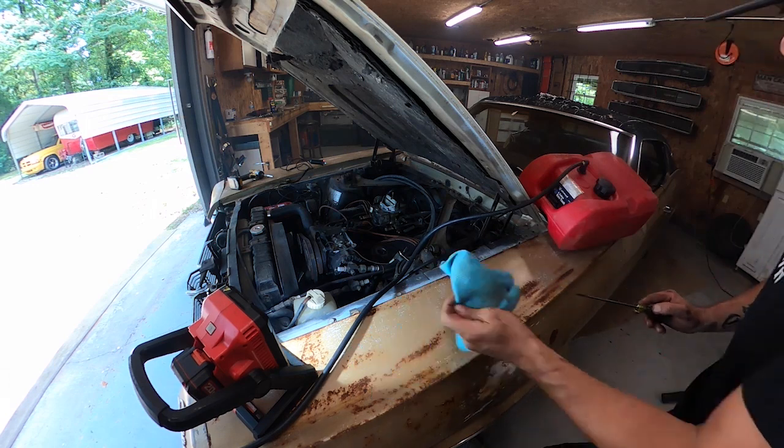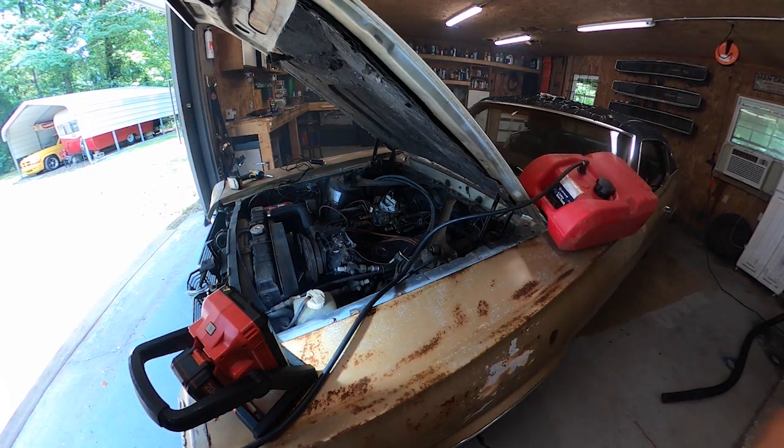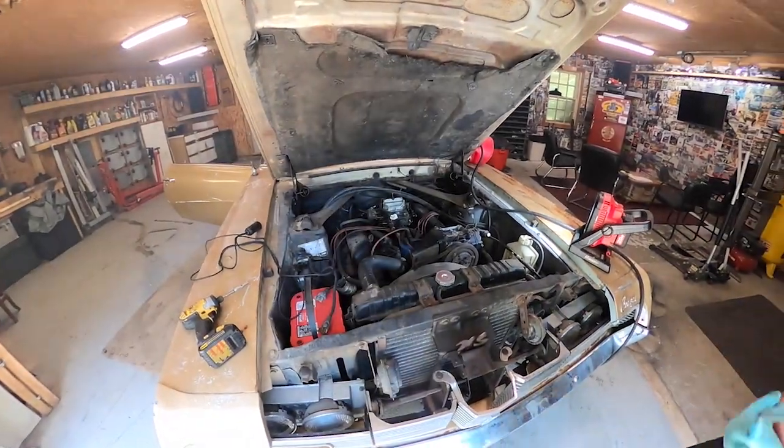So master cylinder is probably shot because the brakes are rock hard, the usual. So let me see if I can start it and at least just pull it out and get it out of here, let it run for a minute. I'll turn the carburetor up a little bit too.